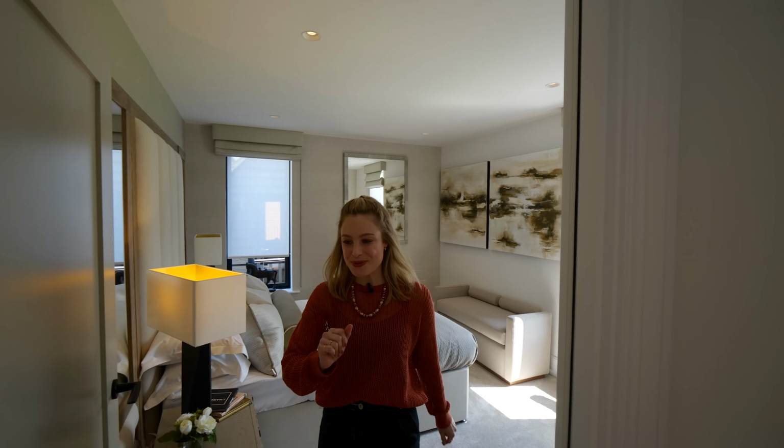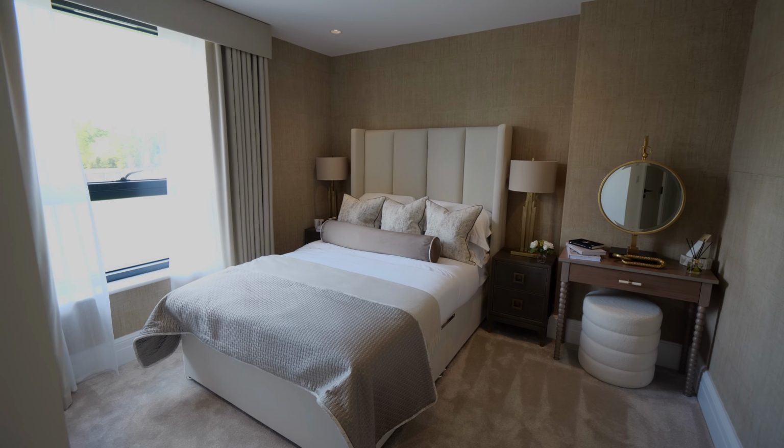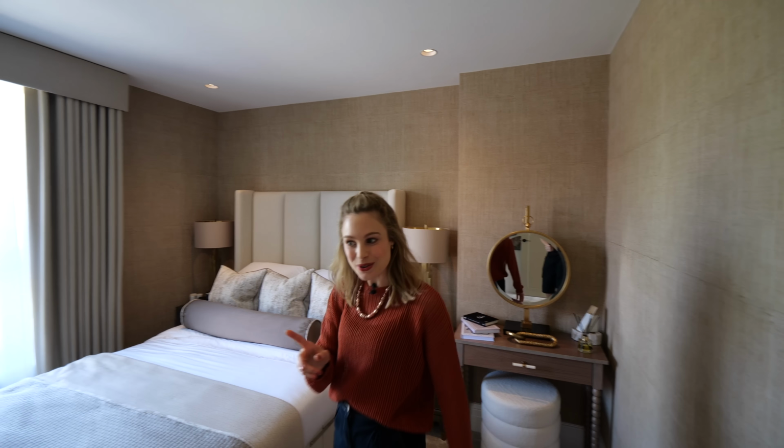Let's head next door. Yep. More of the same, absolutely beautiful. Got more of this sort of really interesting, very raw wallpaper here. And this one has an ensuite.